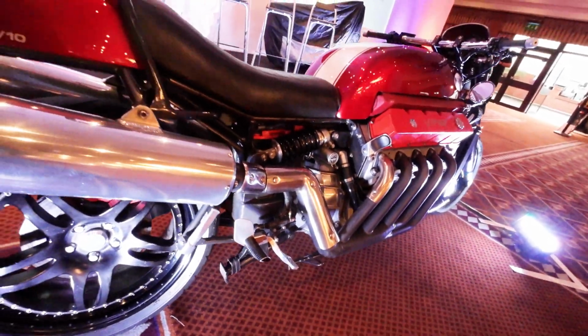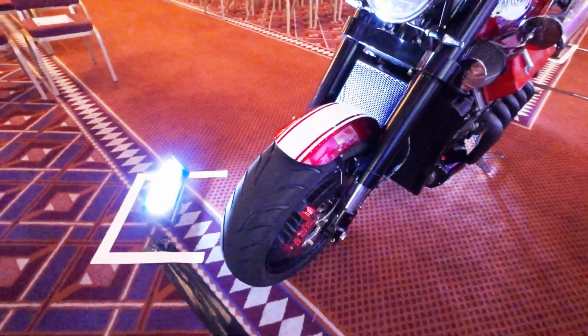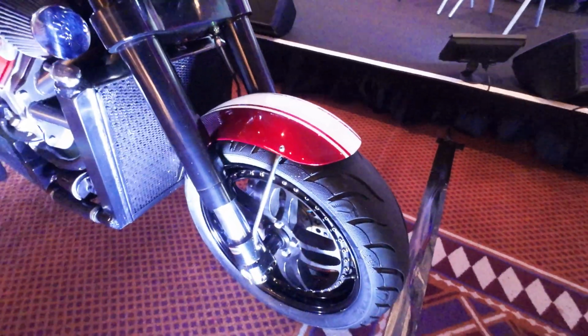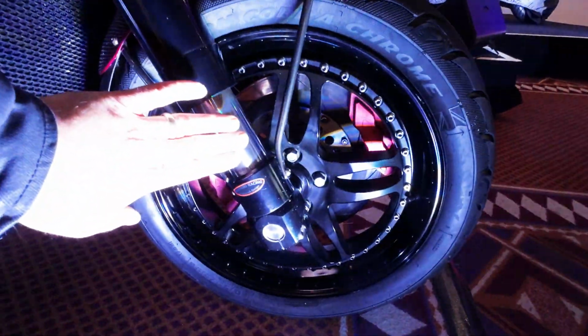The engineering that's gone into that is quite incredible. Hey, look at those front brakes. I mean, look at the size of those front forks. That's my hand by comparison there.